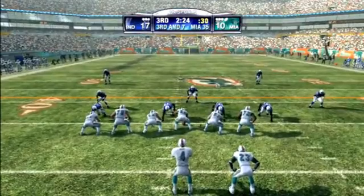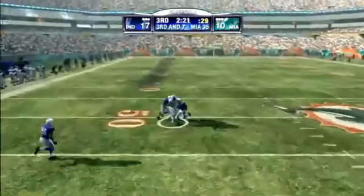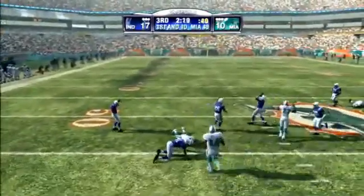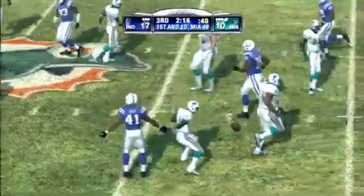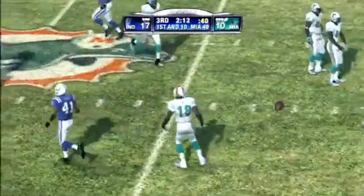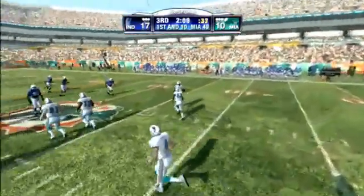New call. Looks down the field. Brings it in. He's dropped at the 49-yard line. A good play fake that time. It really was. I didn't see it. I thought it was a run play. He pulled it out of there and came up with a nice gain.